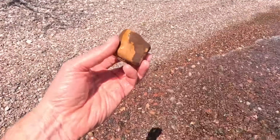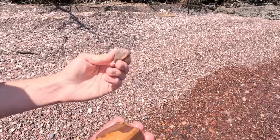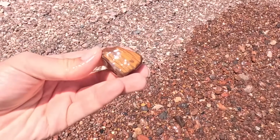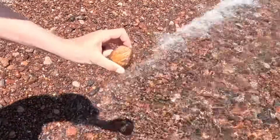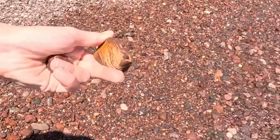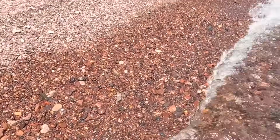One of the things is this, which I think is banded rhyolite. Oh, Sam has another one. They got to get it wet. And that stuff tumbles really nicely. And I like the stuff with more light on it than the dark. Oh, Sam's picking up another one. This stuff's all over the place. Pretty neat stuff for tumbling. So that's one thing. Another thing we're going to find here are little tiny thunder eggs. So I'll show you one of those when we find one.